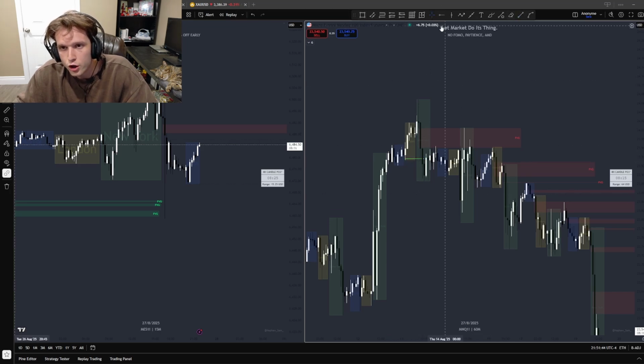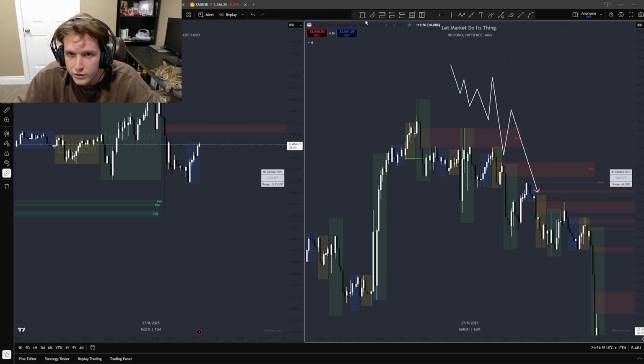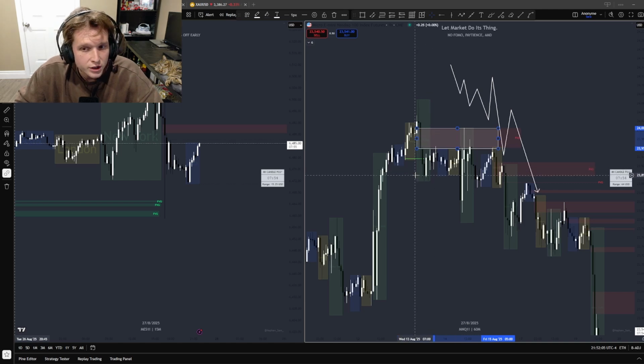From there, you expect this to happen, right? Now, you want a unicorn setup, you need this to happen. Once this happens, you're looking for continuation down, right? So you're looking for this. Now you get this wick inside this fair value gap right here. Sweep down, bang, right there. If this retraces back in here, unicorn setup. Truthfully, the unicorn setup happens here, but we do not trade at this time.